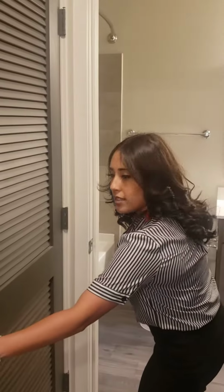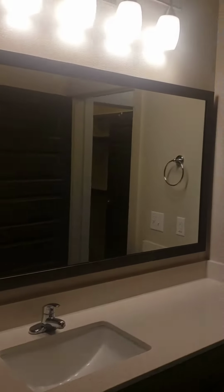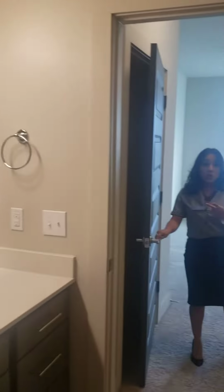You have double access way from the bathroom that does feature a garden style tub, beautiful vanity mirror setup, and you actually have two closets. You have one full size closet and a partial closet.